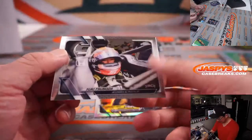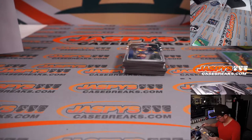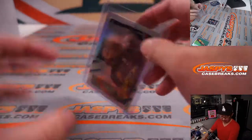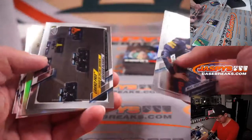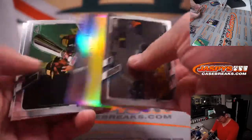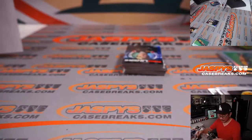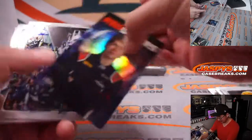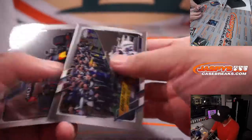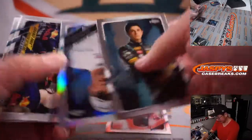Lewis Hamilton refractor. Bam says, I'm correct. Kimi Raikkonen was the driver last time Ferrari won it all. At least the driver's championship. Generally, constructor's championship too. If the driver wins, the team wins the constructor's championship as well.